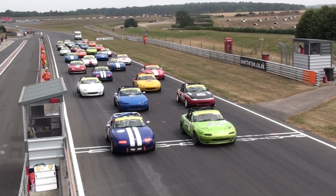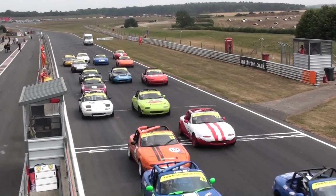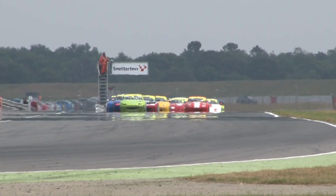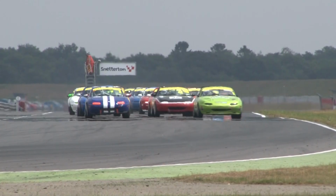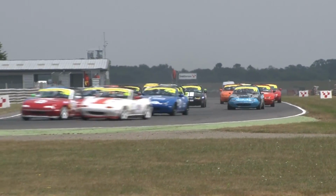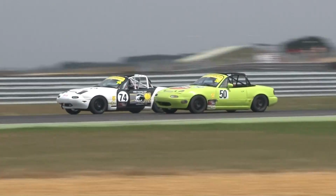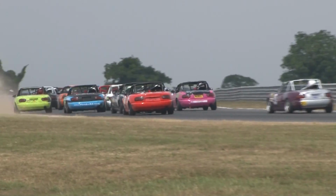Here we go. It's all or nothing. It's a good start from everybody. Thankfully, this time there's no contact as everybody heads down towards the first corner in this beautiful weather here at Snetterton. As Jake did say, yes, the wind has picked up a bit, but it's still absolutely crystal clear and nice and warm as the cars make their way through that first corner and head towards the Montreal hairpin.